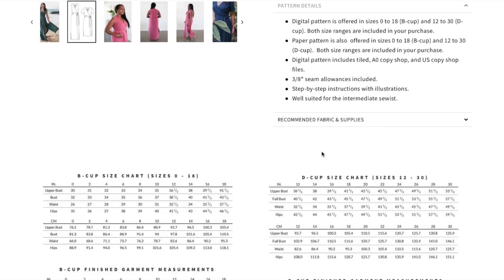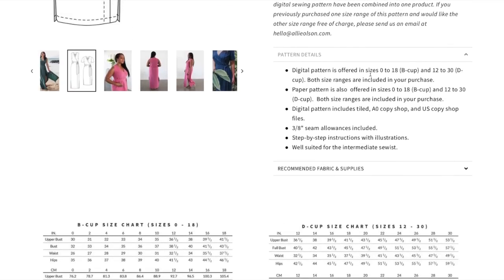Okay, pattern details. The sizing, which we talked about, we already went through that. This one has a 3/8 inch seam allowance. Again, interesting that she's not doing the traditional 5/8 inches on a somewhat fitted woven garment.